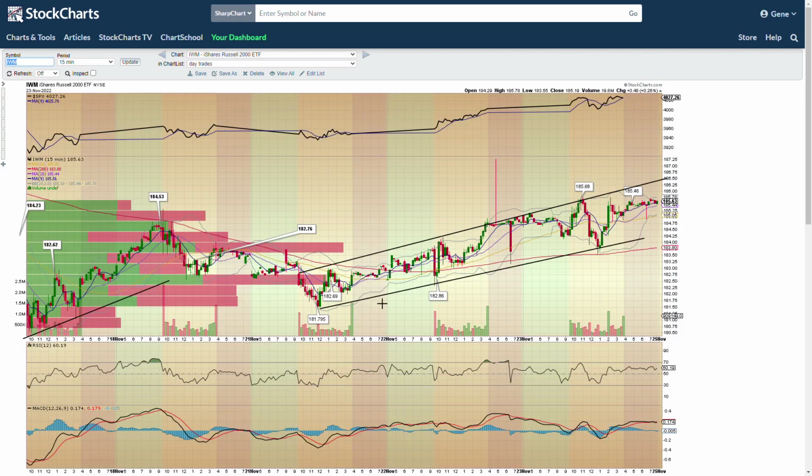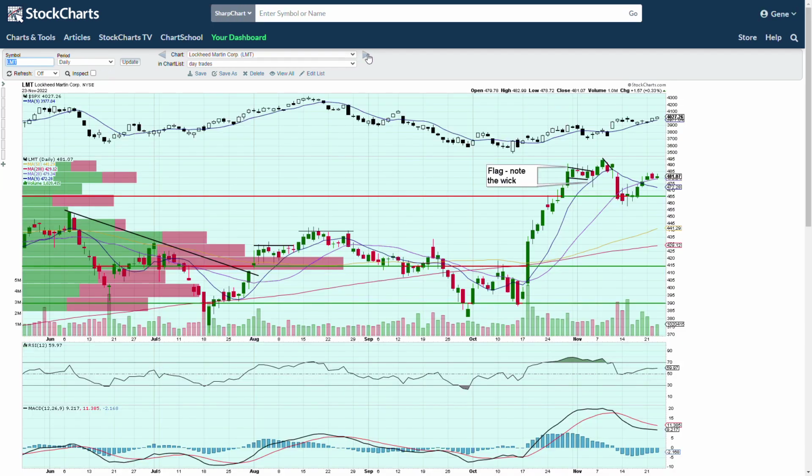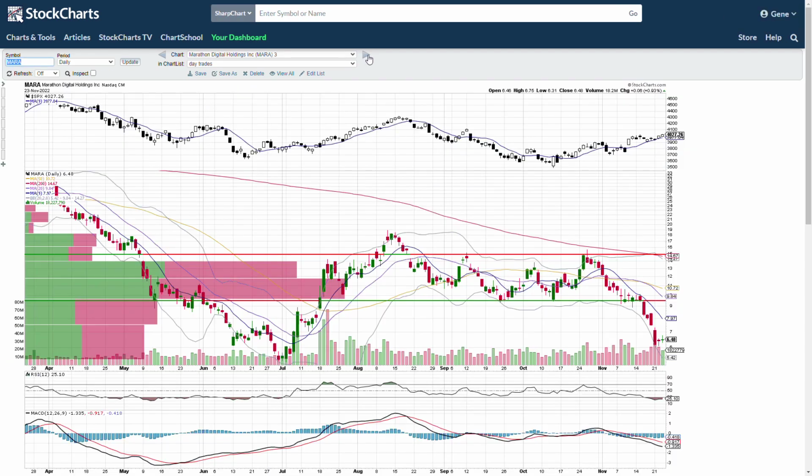IWM, you can see it's trading in this little broadening channel on the 15, just grinding up the last couple of days. Lockheed Martin bounced off support here, previous support, and back above the 9. Not seeing a lot of momentum there.